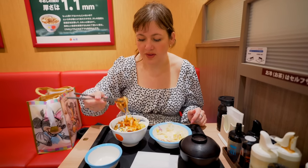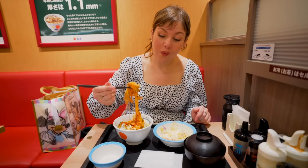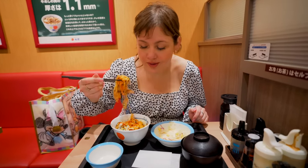Wait, I'm holding the chopsticks on. That's so nice, what the heck. We've got all that cheese, you can get extra cheese as well. Alright, that was a super delicious meal and it was super cheap as well. I think it worked out like 7 or 8 quid for both of us for all that food.